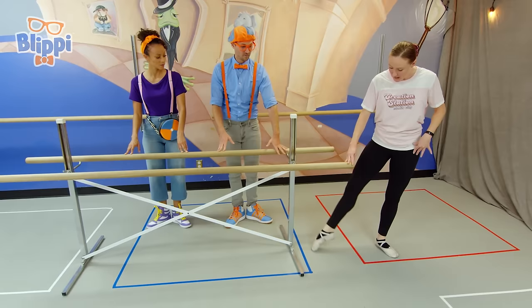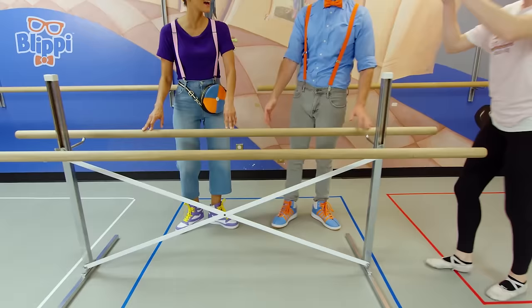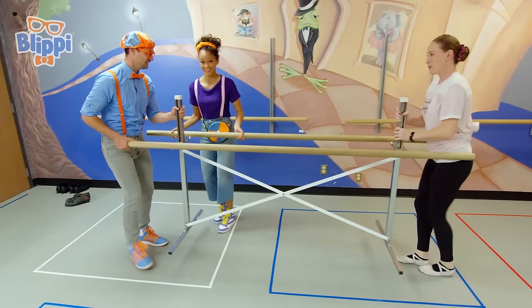Whoa, yeah. This is fun. Yeah, it kind of feels like skating. Woo, we learned a lot of ballet already. Yeah, so many words, huh? Now, if you can help me move this bar, I'm going to teach you just two or three more fun words, and then we can put on some music. Okay. Thank you. There we go.